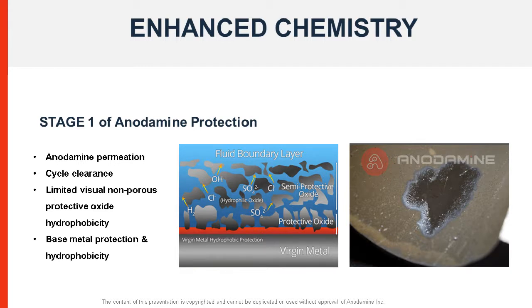The corrosion protection by anodamine comes in three stages. Stage one occurs when you start dosing it. The molecule of anodamine is pulled towards the metal surface by a force called the Seebeck effect. This is a thermoelectric effect in which the electron density at the cold side differs from the density at the heated side. Anodamine is pulled through the porous semi-protective oxide, which is the top oxide, and right down towards the protective oxide and metal surface matrix, and that's the part you want to protect. That's your unit, your asset.